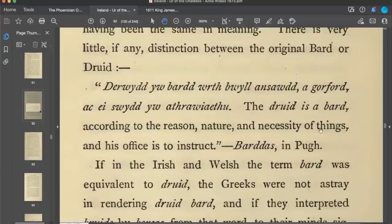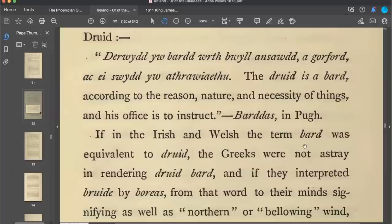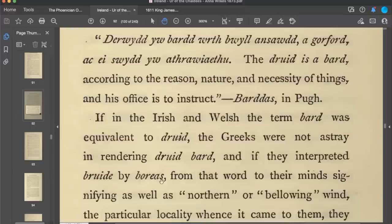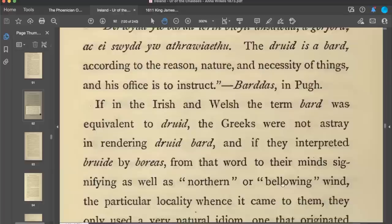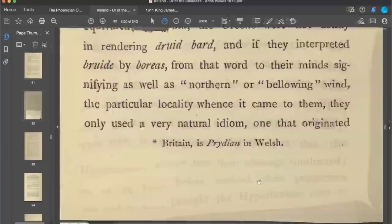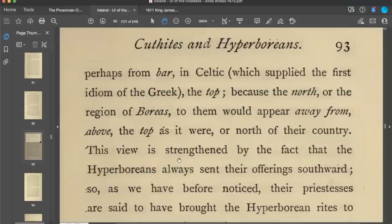If in the Irish and Welsh the term Bard was equivalent to Druid, the Greeks were not astray in rendering Druid Bard. And if they interpret Bruid by Boreas, all right, Bard is a Druid, so Bruidi by Boreas, from the word to their mind signifying, as well as the northern or bellowing wind, the particular locality whence it came to them, they only used a very natural idiom, one that originated perhaps from Bar in Celtic, which supplied the first idiom of the Greek, the top, because the north or the region of Boreas would appear to them away from above, on the top as it were, or north of their country.